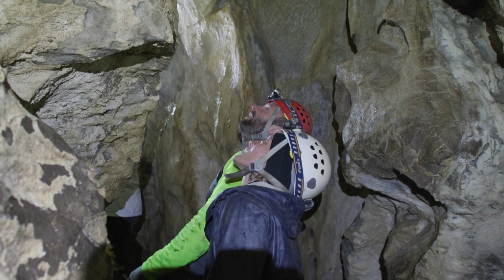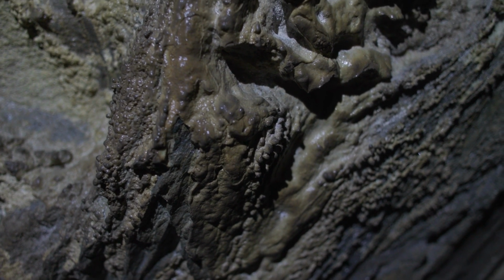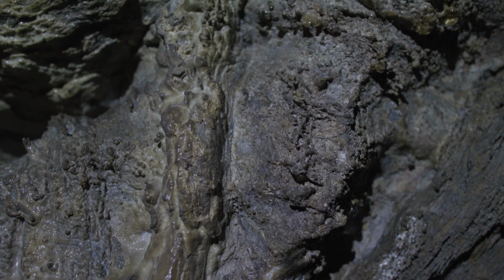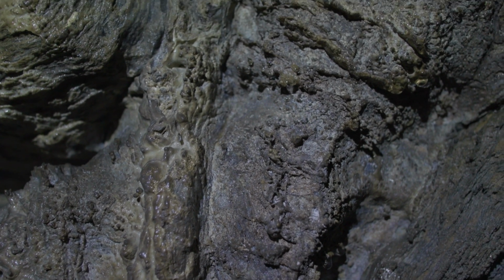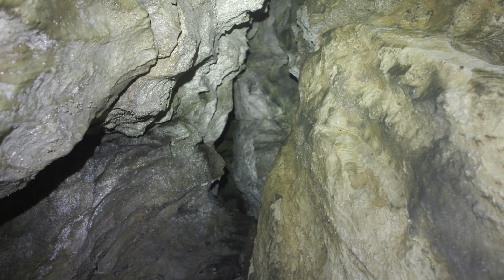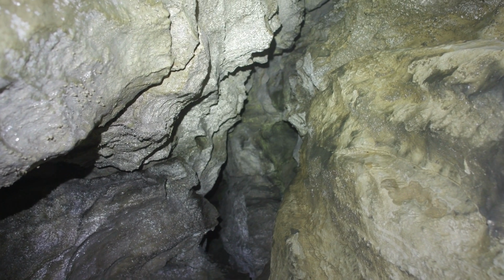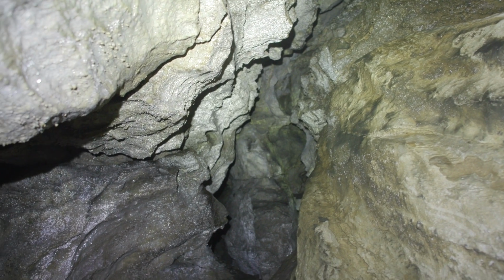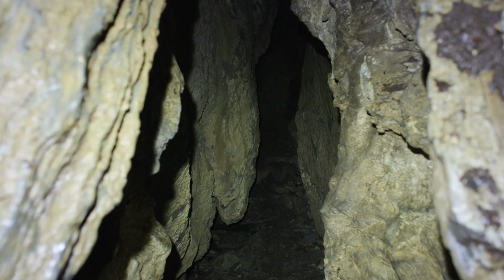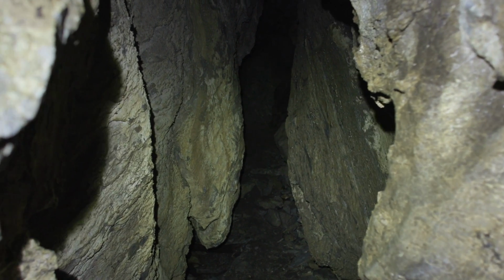So this cave was known about as early as the 1700s, as early as the time of the Revolutionary War. And there's even a legend that goes back to the time of the Revolution that some captured Hessian soldiers had escaped from their American captors and actually hid out in this cave. There's really no records to prove if that story is true or not, but it's just an interesting legend that's tied with this cave.